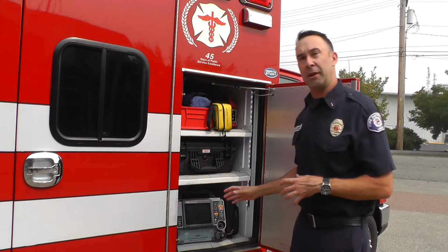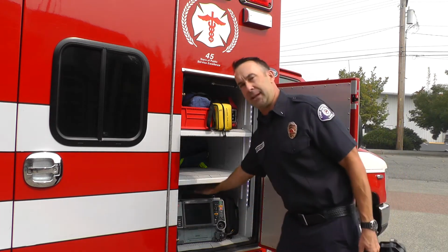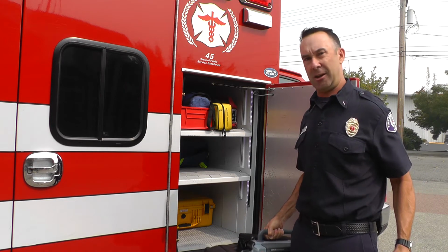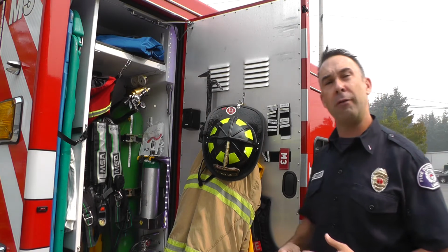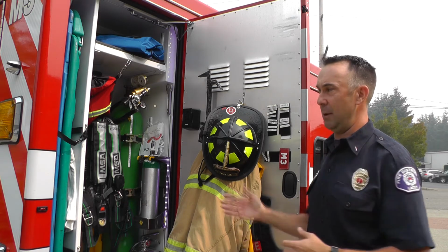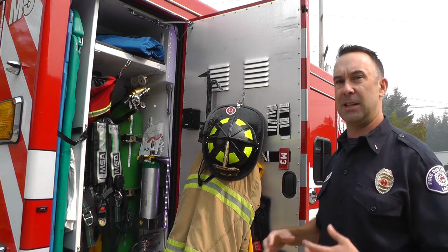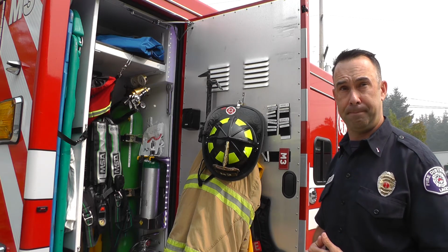First compartment here on Medic 3, we have our drug box and LifePak 15 cardiac monitor. This is what we would take in for most of our ALS acute medical calls. Okay, so all of our units are multi-purpose. All of them carry equipment for fighting fires, rescues, and also medical calls. Back here you can see we have backboards. We also have our bunker gear and SCBAs in case we are near a fire.